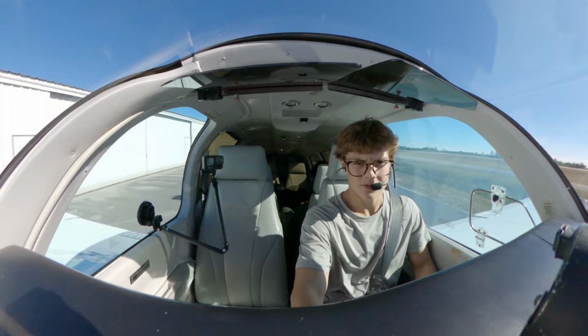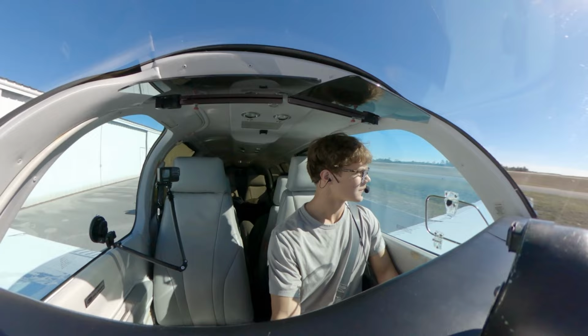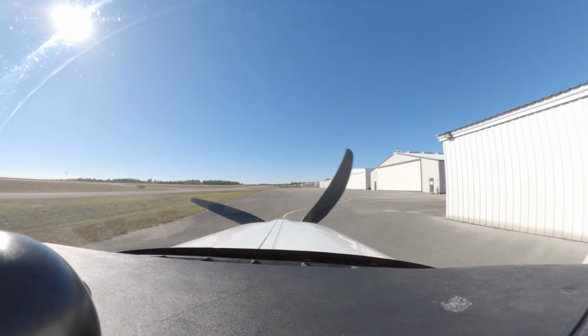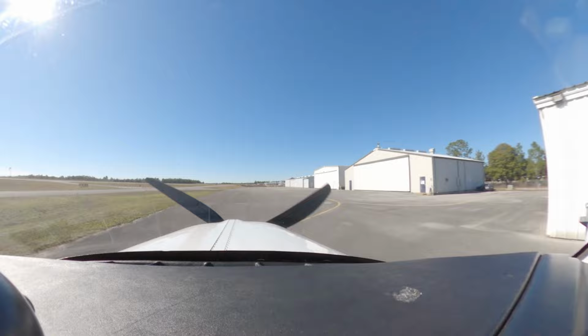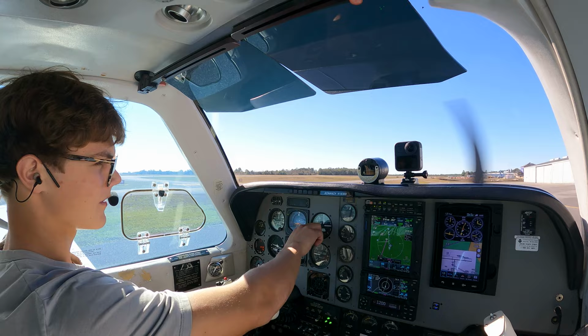Automated weather observation. 1852 Zulu weather. Wind 340 at 7. Visibility 10. Clear below 12,000. Temperature 13 Celsius. Dew point minus 3. Altimeter 3022. All right, got the weather, taking off to runway 27 today.